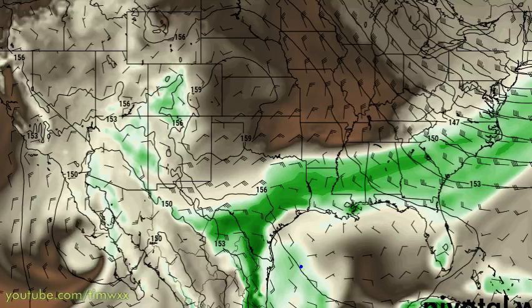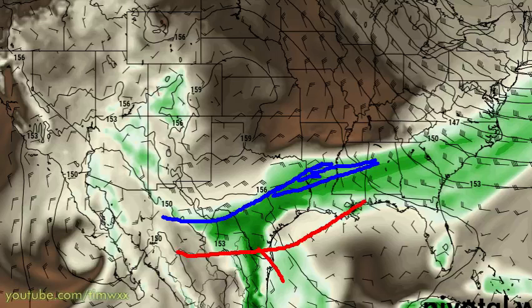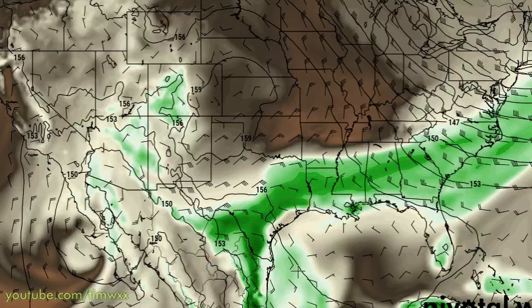So what do we have here? We've got the front a little bit further north here. And remember, the surface front is located further south. So what's happening is we've got flow up and over the front, which is basically isentropic lift, and that's going to be developing further as we get the cyclogenesis out to the west.